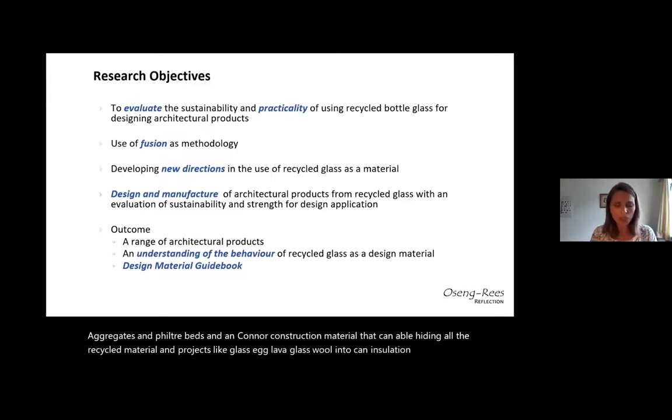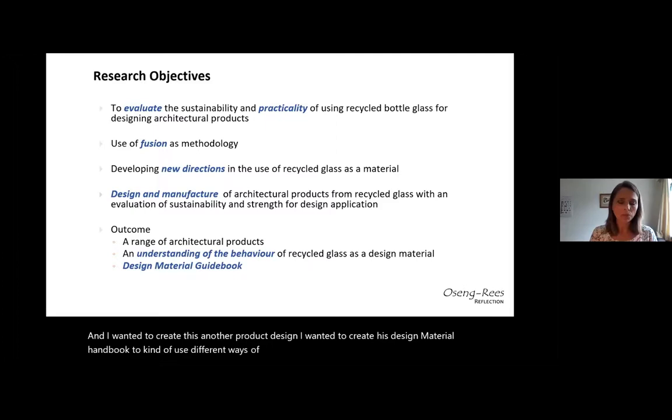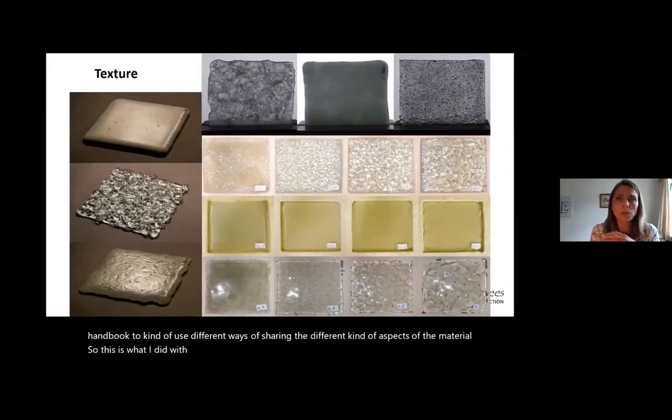And I wanted to bring it up and into the aesthetic and show that it could be beautiful. And as a product designer, I wanted to create this design material handbook to use different ways of sharing the different aspects of the material. So this is what I did with my research and my PhD.